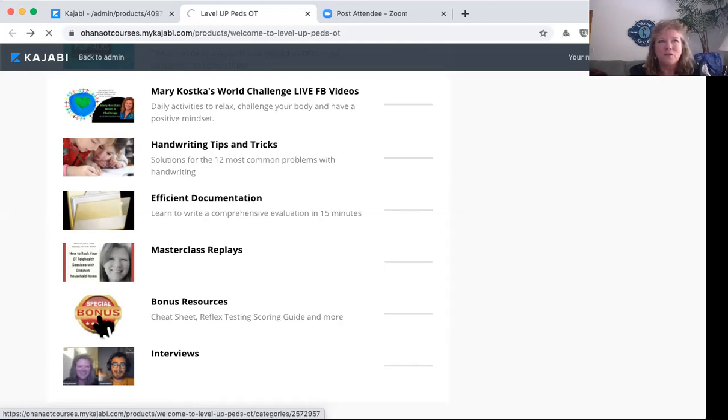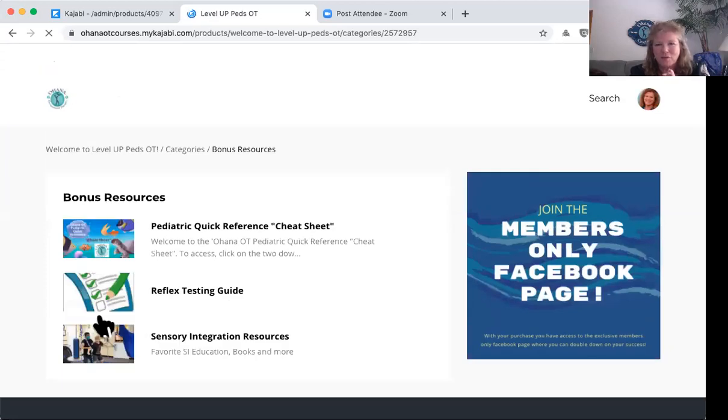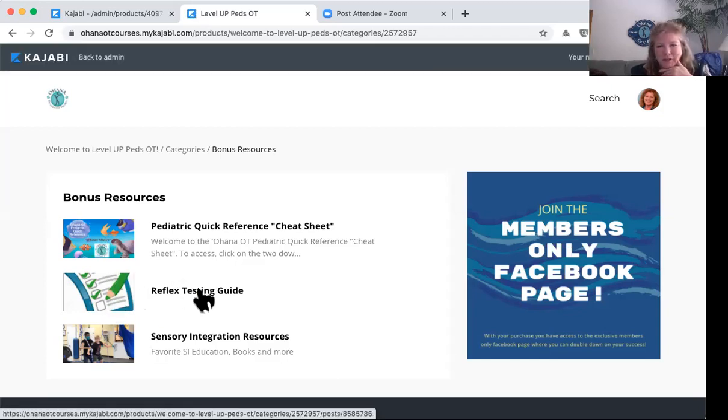I created it over many years from many resources, but it's basically my one-page, one-stop shopping if I need to check a developmental milestone. And I have so many areas. I have language in there, I have attention, I have all the motor skills, handwriting speeds, just everything that I need. And then I have developed a special reflex testing guide that's in here. And then this is just a list of my favorite sensory integration resources. But I'm going to show you a little bit of this, give you a sneak peek of my cheat sheet.